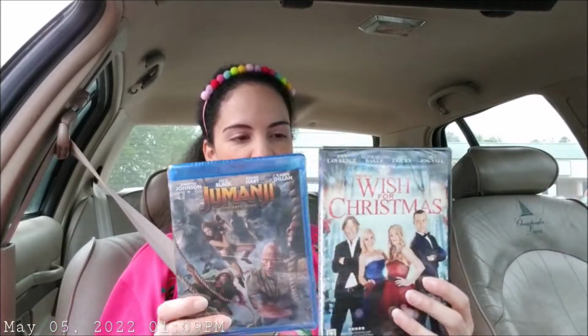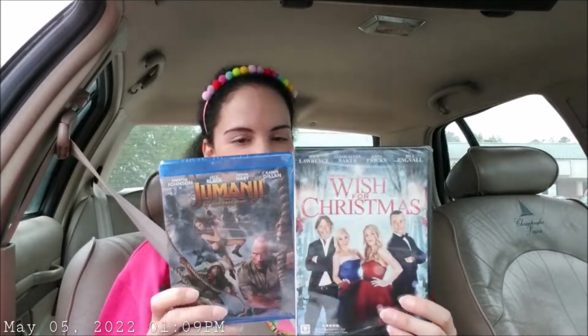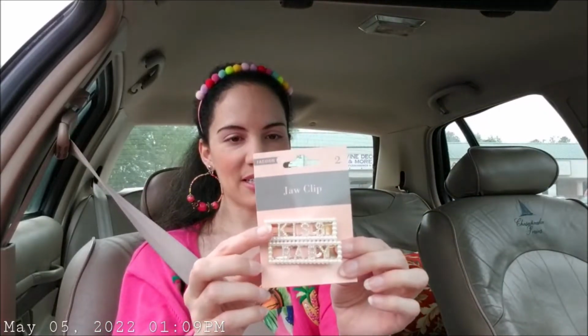And then Vaughn got 2 different DVDs, Jumanji, all in Spanish, but Vaughn speaks Spanish, of course, so he'll at least be able to understand that. And then a new Christmas movie. And then I got these cute little pearl clips. One says kiss and one says baby. Those will go in my pearl clip collection, which I have a huge one.